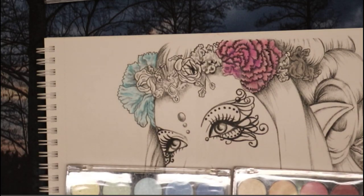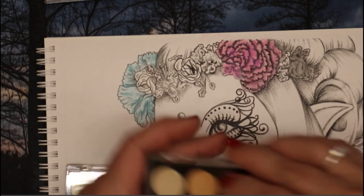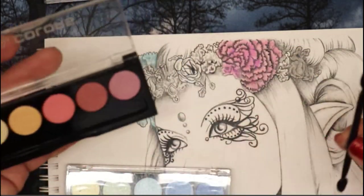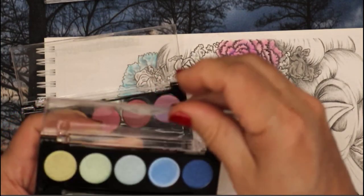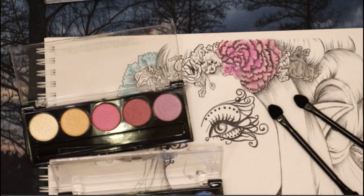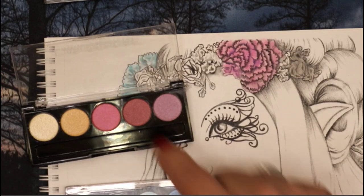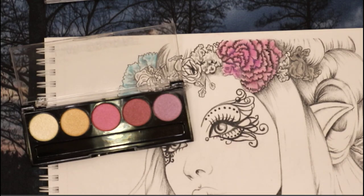Let's see. How close is it? That's really close. We're going to do this maroony color right here. Oh, and look, we got another little thingy thing. These all got little thingy things in it. We got a bunch, so we could do this again. But we're going to use that little maroony thing. That's the color I want to use for the eyes. We're going to put these on the side over here.